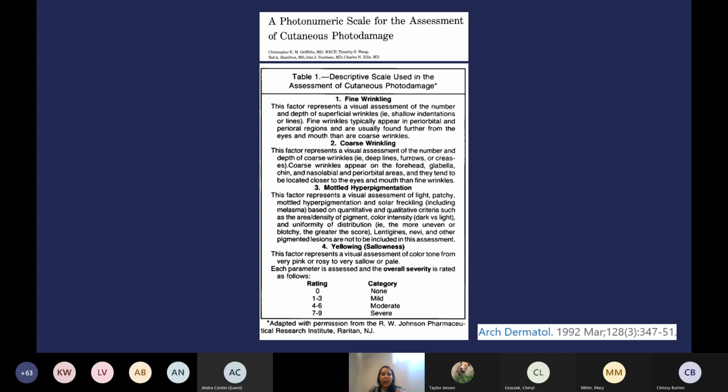So if you look at this publication, what he has done is every single grade has a picture to it, so that when a physician is grading based on photo damage, he or she can look at those pictures and then grade accordingly based on the criteria that was developed by Dr. Griffith. So these are examples of clinical efficacy grading, and it's also known as subjective grading.